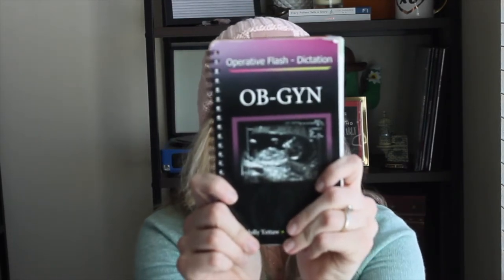So I was talking about this book, the operative flash dictation, and basically dictations are a recollection of all the events of the surgery. So you go through the steps of how surgery was done, and this is very helpful because you can give a copy of it to patients, and that way if they move or they get a new physician or they have surgery with another specialty, they can give it to their new doctor and that person will know exactly what happened during the surgery.